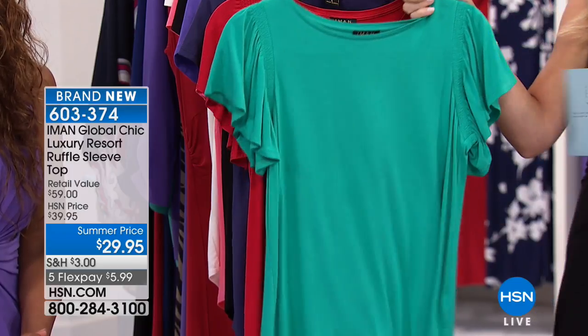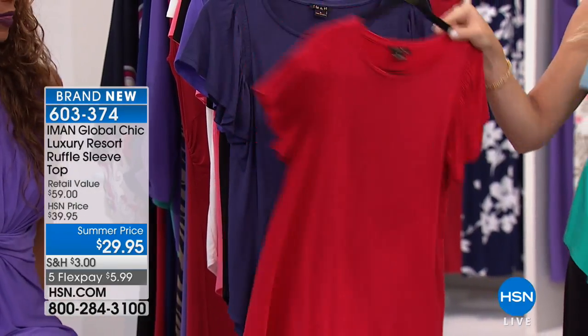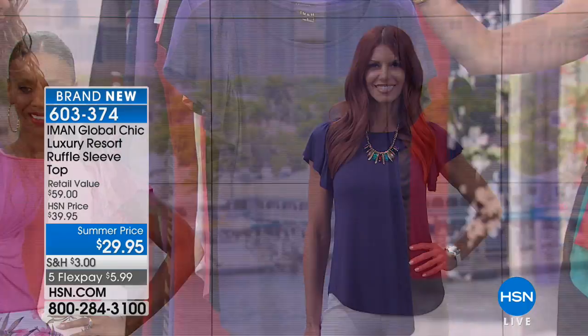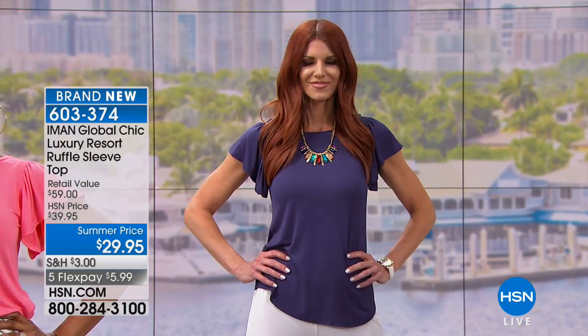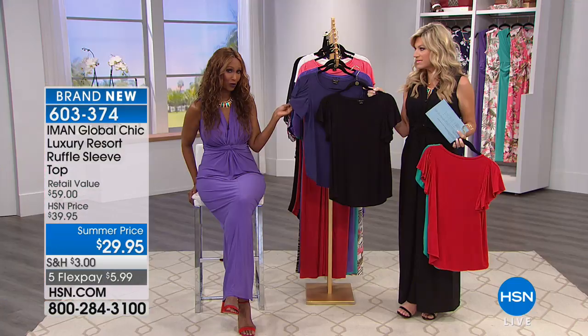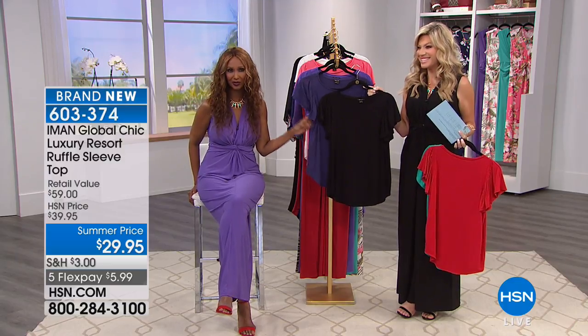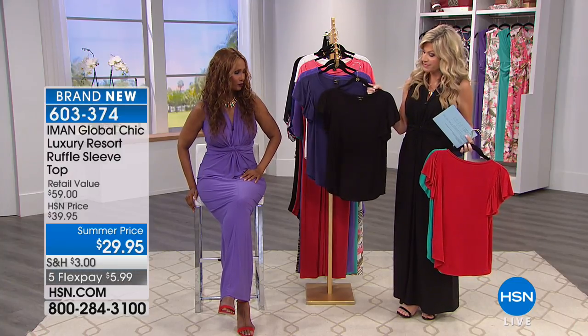So here are your color options. We have it in the aqua mist. Right behind that is your red. Here it is in your classic navy, and Iman does the best navy. There you can see it on Sonia. This is what's called the French navy. Look how beautiful it is. You'll never say, is that a black or navy? You'll say it is a navy. It's the perfect shade of navy. Here you can see the black right up against that navy. Stunning, right? I love them.